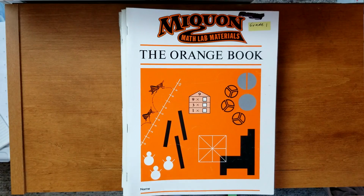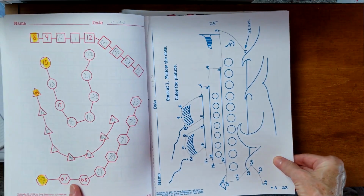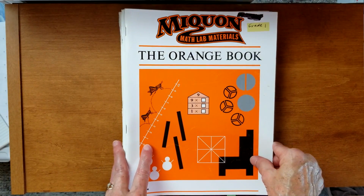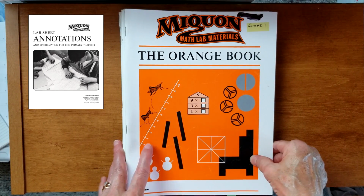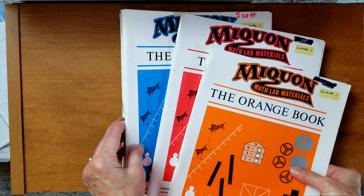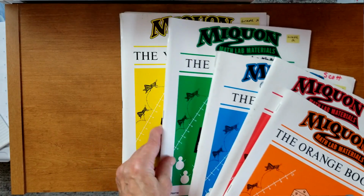Side note here, while you might not need a teacher's guide with other math programs at this level, there are minimal instructions on these very non-traditional workbook pages. So make sure that you get the Annotations for Teachers guidebook. Start with the orange, red, and blue books and use the other 3 in the series if you have time. Seriously, this is a fabulous way to meet math without the angst of staring at a page of numbers.